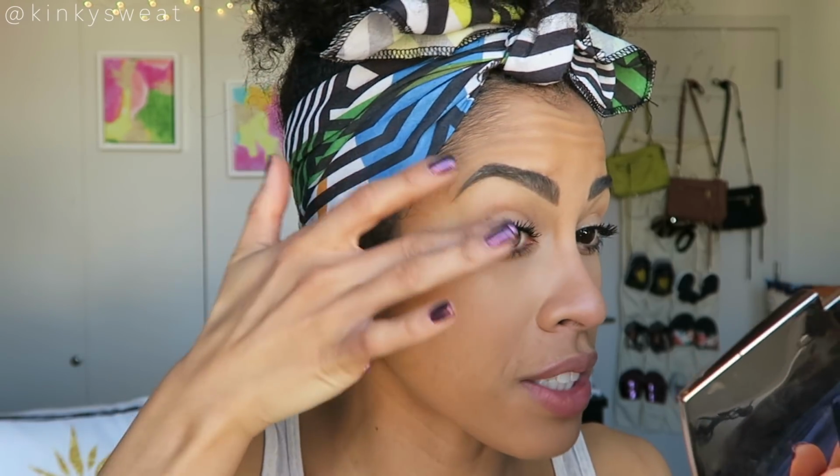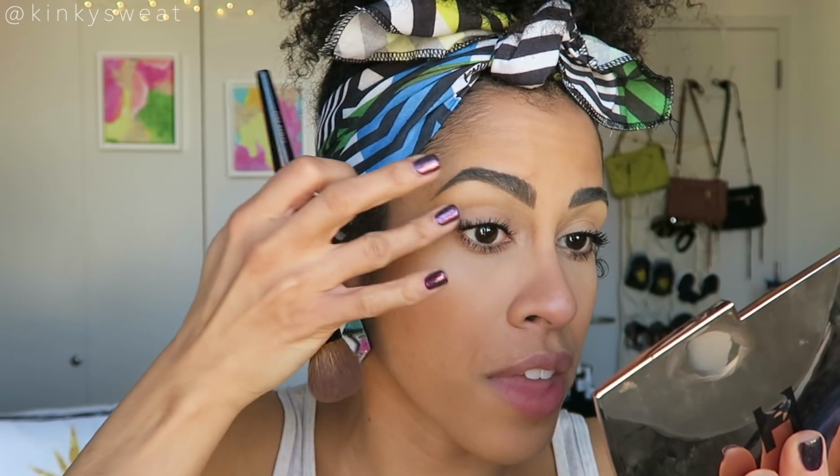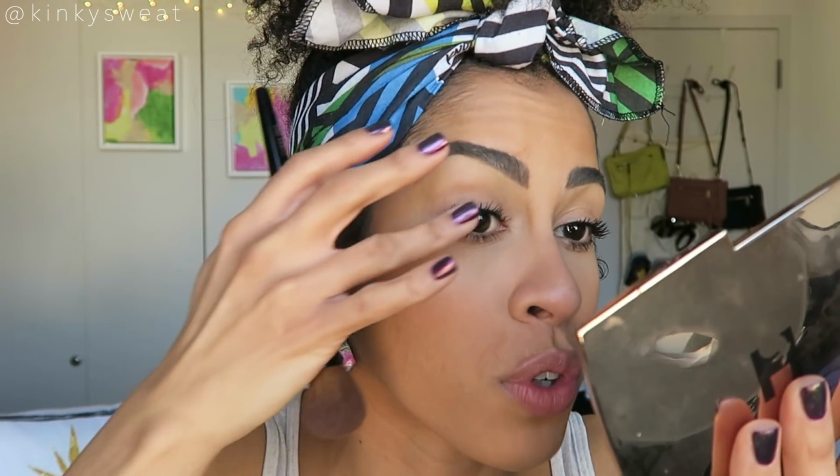It's not completely waterproof. The one waterproof quality that it has, I appreciate, is the fact that it maintains my curl all day. I find that non-waterproof mascaras tend to make my lashes droop a little bit, and they don't maintain their structure. We'll see what this does, and they feel soft still. I find they don't feel brittle, they don't feel hard.